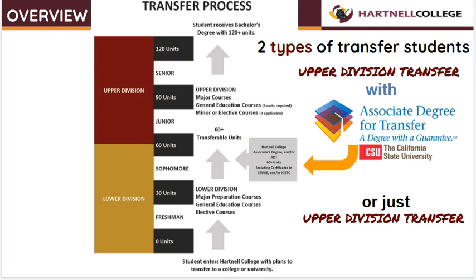As a community college, we offer various degrees and certificates. When it comes to transfer, the CSU system in particular gives special treatment to students that will have an associate's degree for transfer, AAT or AST, by the time they enroll at the university. This is because associate degrees for transfer are inclusive of CSU system admission requirements.